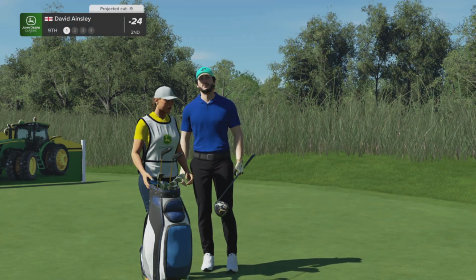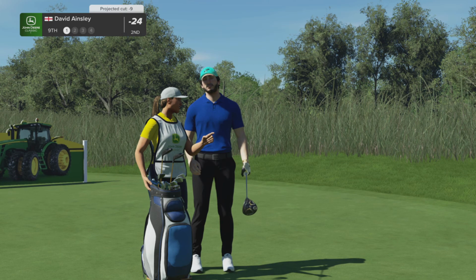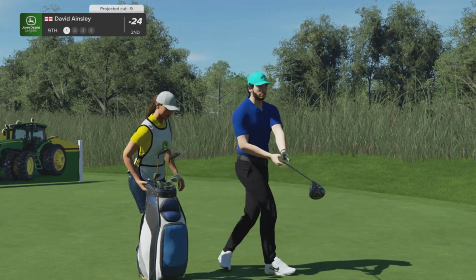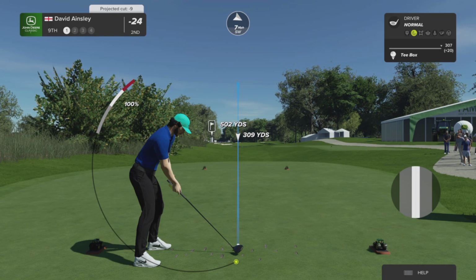Teeing off here at the ninth hole. Par four, 485 yards, the toughest hole on the golf course. Make sure you find the fairway and get your second shot somewhere around the green to give yourself the best chance of making four.